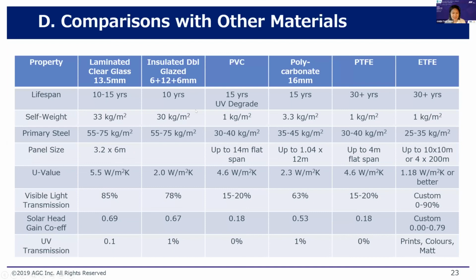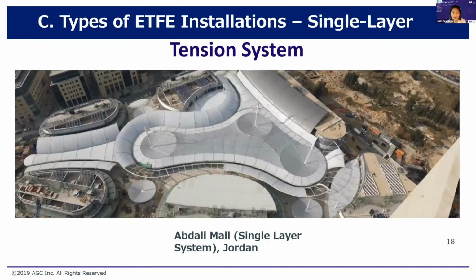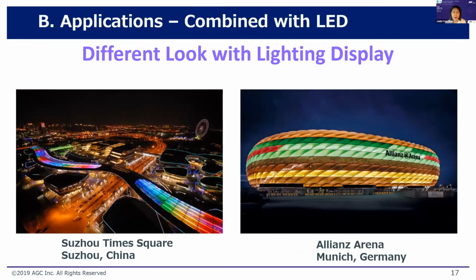Yes, you did, Richard. Thank you for the sharing. I love especially all the project references. They all look so fantastic and aesthetically very nice. So Richard, we do have a question from our participants.